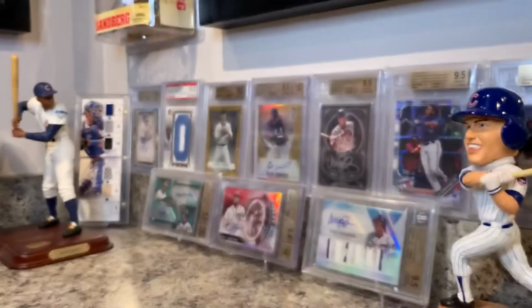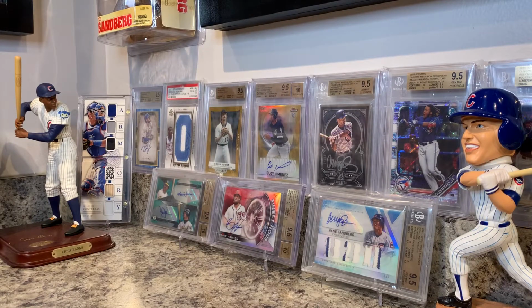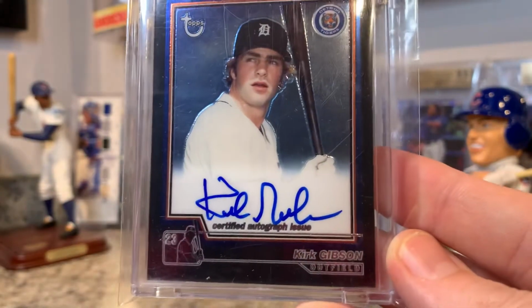Autograph of Carlos Lee. I was very excited to pick this one up. He does not sign much, so when I see his product pop up, I kind of go for it. This was at a really good price. I spent about $20 for this item, but a nice autograph of Kirk Gibson.